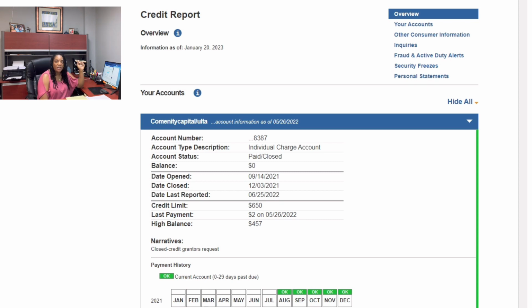And the good thing about Innovis is that you can actually go onto their website, create an account, and you can order your credit report right there online. And you'll always be able to log into that account and view your credit reports. And you can dispute online as well. Even though I'm not a fan of necessarily disputing online, I mean, it can work sometimes.